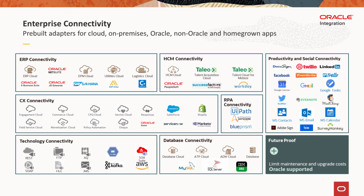When we speak about enterprise connectivity, those pre-built adapters that I was referring to on the previous slide can be sorted in a variety of categories here. I'm not going to list them all, but you can see ERP connectivity, HCM connectivity, and CX connectivity, which are the 3 main areas that we have talked about. But there are also some other connectors, adapters, if you will, in particular what we refer to as technology connectivity, that will be giving us the ability to touch some files directly via FTP or via the file server, go and connect to AWS, Amazon AWS if need be, etc., etc.